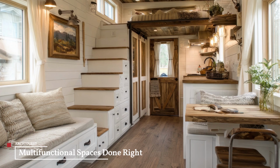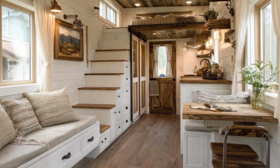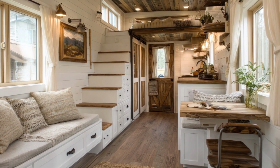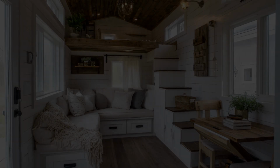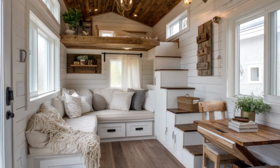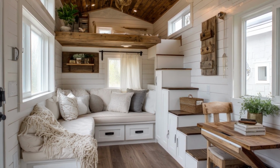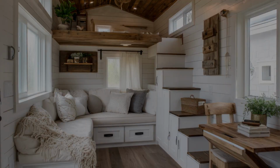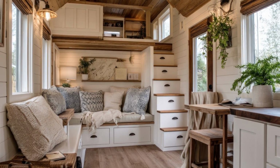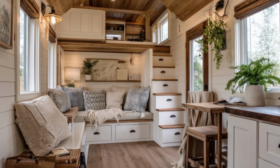Every corner in this tiny home pulls double duty. The staircase doubles as storage drawers. The dining bench holds blankets and board games. The wall-mounted desk folds down to become a workspace or craft station. In a tiny home, efficiency is essential, but in this one, functionality is artfully disguised as charm. These design choices aren't just clever, they're what allow the home to feel uncluttered, open, and utterly livable.